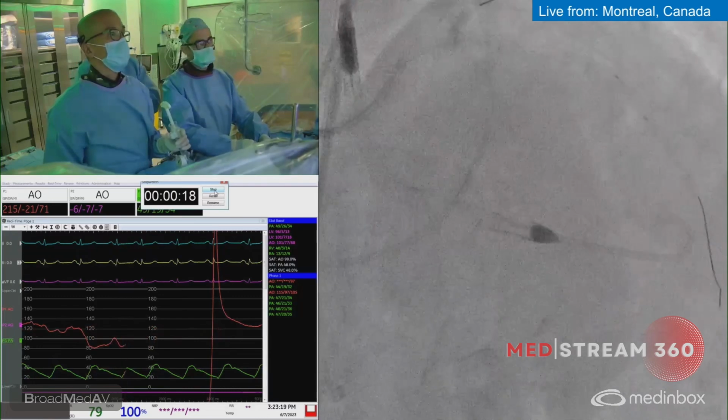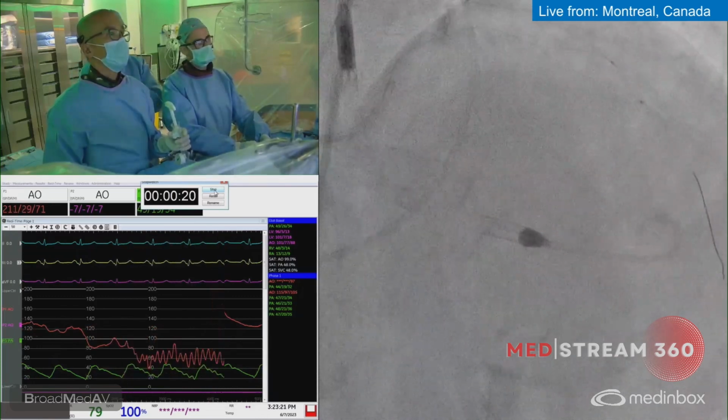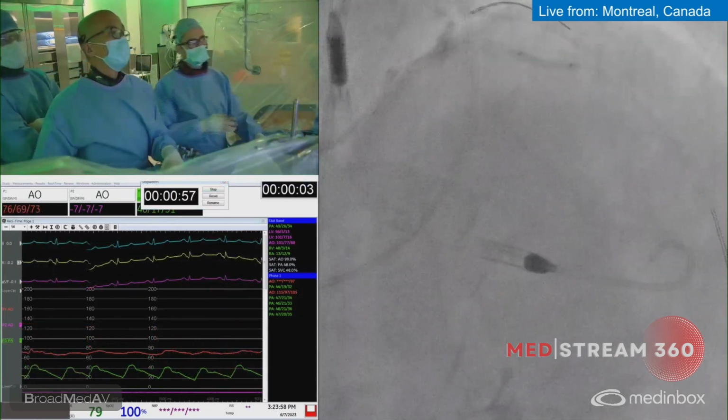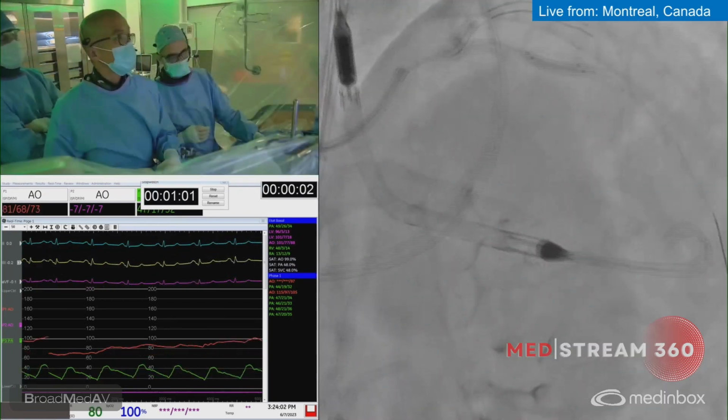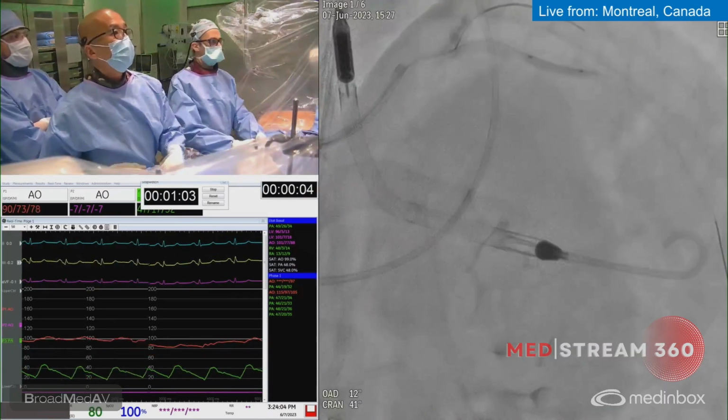I would not go more distal, but I wish my balloon would go a bit more proximal, to a 3.0, even 3.5 vessel. So I'm feeling confident. Very good expansion. Okay. Well expanded.